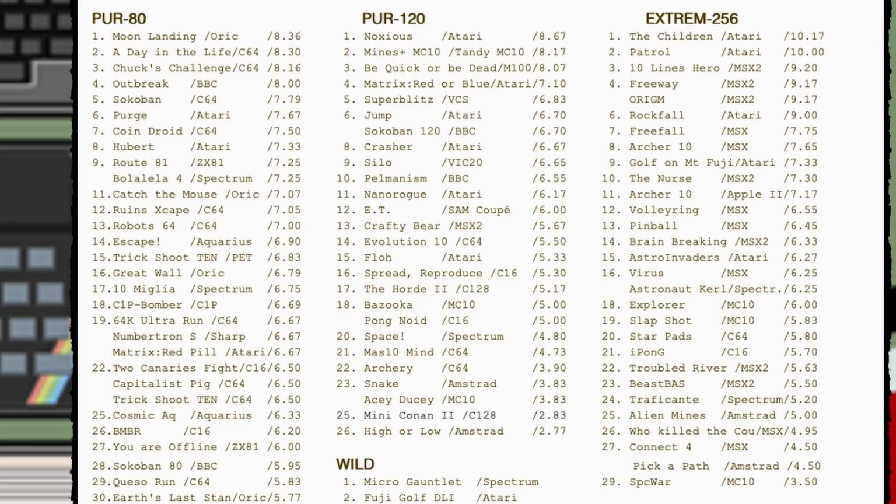And they range on platforms from, pretty amazingly, the Oric, which won first place. I have an Oric, but I haven't even tried it yet. C64, BBC, Atari, ZX81, Spectrum, Aquarius. Oh, the PET version of Trick Shoot 10 took 15th place. That's cool. Okay, so check that out if you're interested.